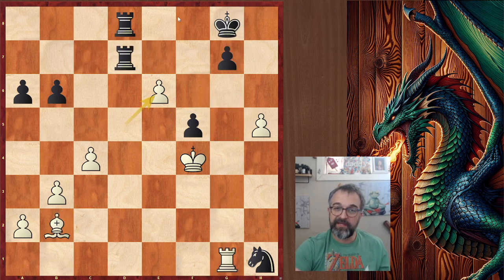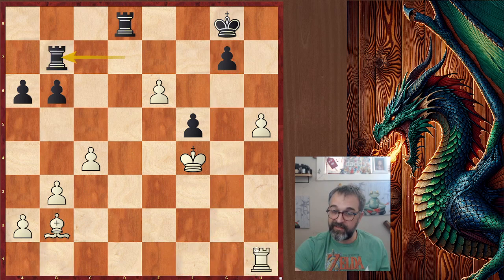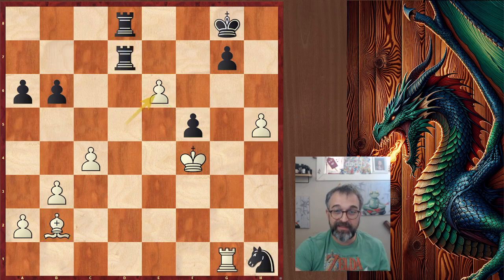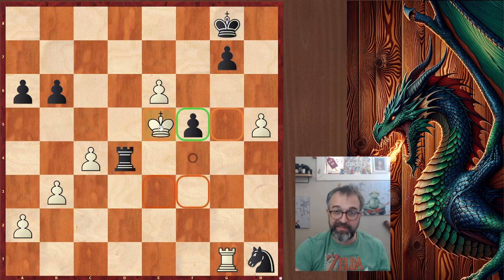What else? He could have played rook over, and then after I take the knight, this pawn's probably going to fall. I have 2 pawns and a bishop for the rook with the passed pawn. White's better, but black might be able to draw. But in the game, he completely threw it away with the rook check. He played rook check. I took that rook. He took back here. And now king e5 was a terrible mistake.